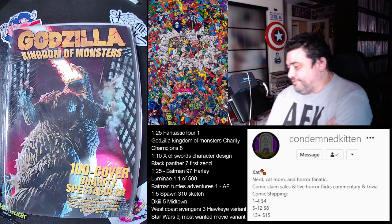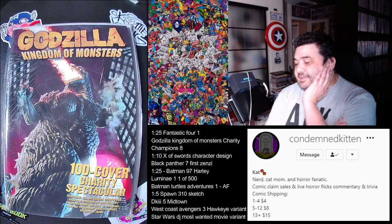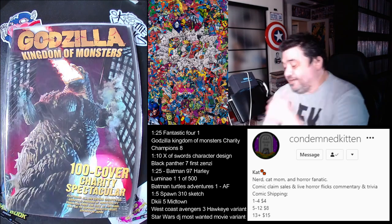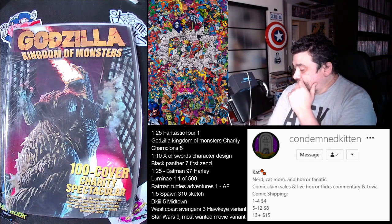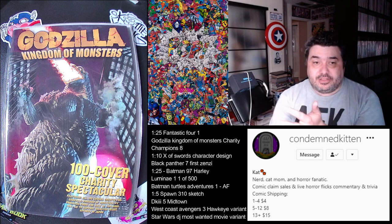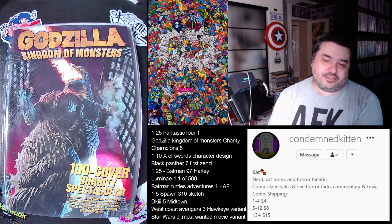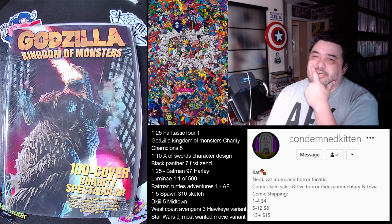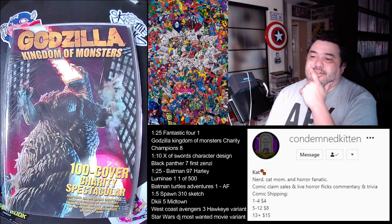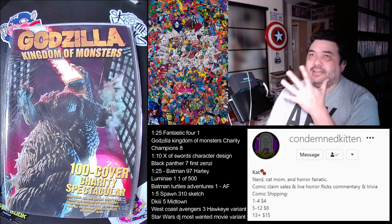There's another variant of this. The main version of this comic has the IDW logo in its usual spot. Charity comics tend to go for more than they should. Well, they would if they weren't charity. They should, but they would. And they end up in collections that never see the light of day.